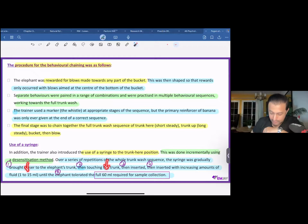It's good. I don't think it's difficult. We can learn it together. So let's learn it together. 1 to 15 milliliter at a point in terms of increments, and eventually the total amount of liquid that was required for data collection was 60 milliliters, right? So I learned it. I hope you learned it too.